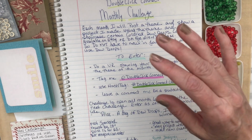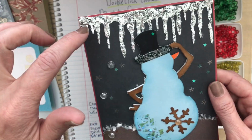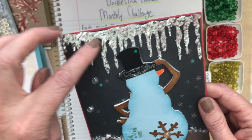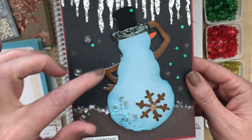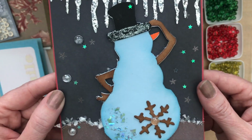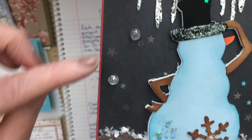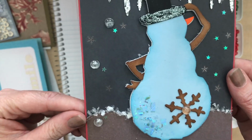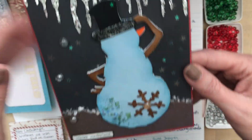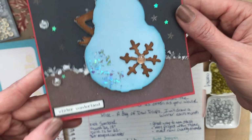Okay, and this is the project that I made for this challenge. I'm so happy with how it came out. I recently hauled this icicle die from Temu. This is the Tim Holtz snowman, and I just have him layered up on some fun foam. I glued some tiny glitter stars. I used some stickles, and then here are the snowball dewdrops. They just give that extra little touch to the projects, and I use a little tiny word sticker that says Winter Wonderland.